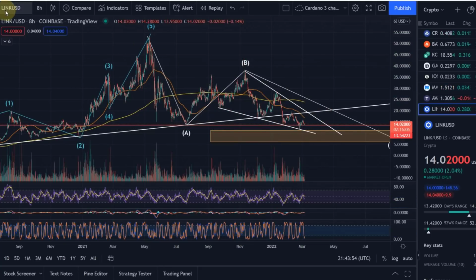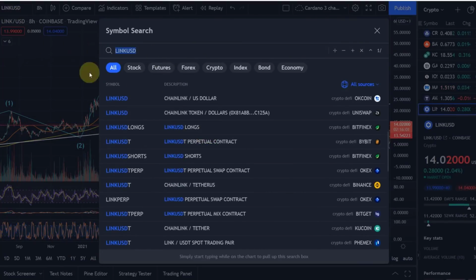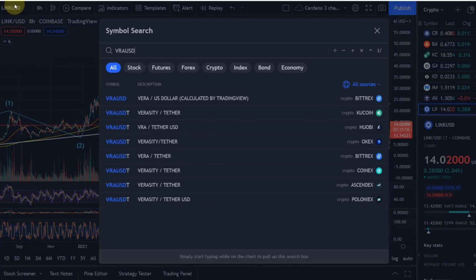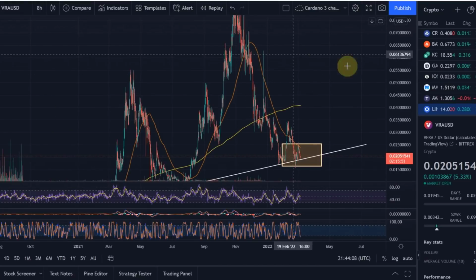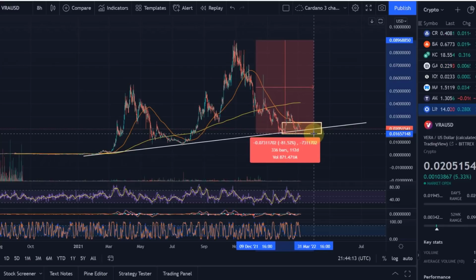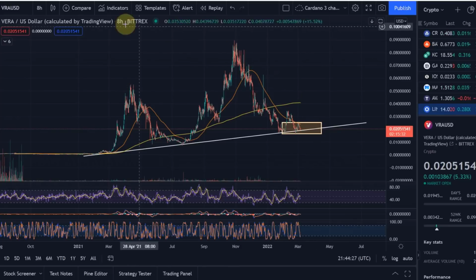And people can't say Cardano is performing badly, because they are all correcting down at the moment. Yeah, they all are. Even if I look at Veracity, right? What is Veracity doing? Here, even 80%, right? So I don't know what that is, if it's people telling stories and other people believing it, but Cardano isn't correcting more than other cryptos. It's not. Yeah, it's just started a little bit earlier with the correction, and it's taken a bit longer.